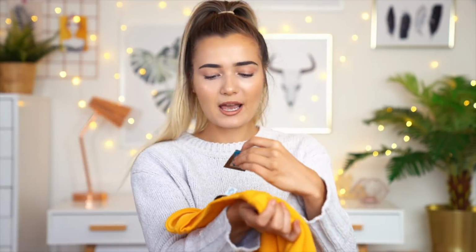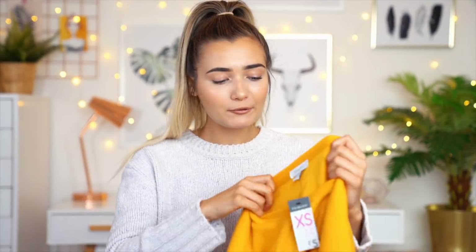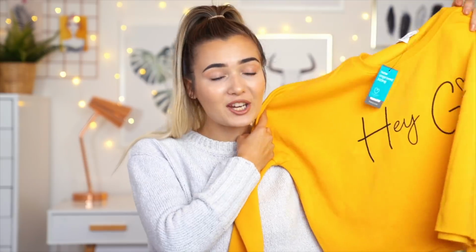This was actually £5. So again, it's such an affordable item, really comfy. It's got a crop style to it as well, so you can dress it up with some jeans. I got this one in size extra small, but it comes out quite large. So I feel like this will be a really nice oversized kind of crop jumper.